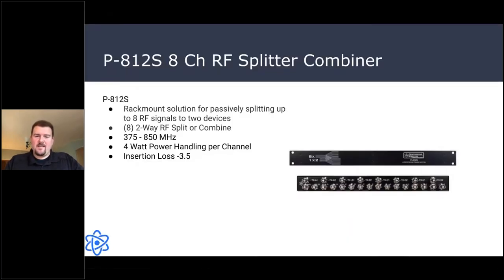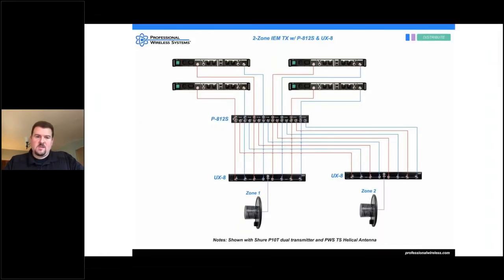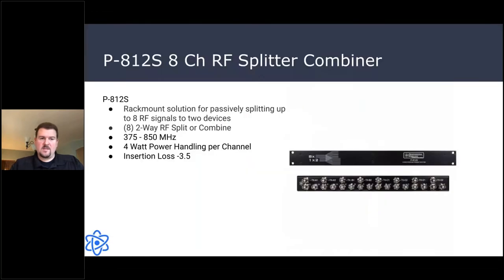So we made this box that will take each one of your outputs from your IEMs, and it just splits it. And then after you split it, you go into the combiner for each zone. You have a separate combiner for each zone. And since these combiners have an auto gain control, it just gains everything back up. And now you get two full power outputs. So the idea is you have a combiner for each zone, and each zone gets the maximum output power from the combiner to feed each zone. And so that box is a P-812S.